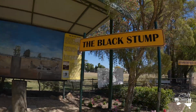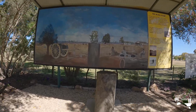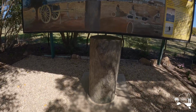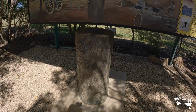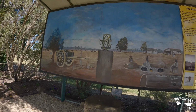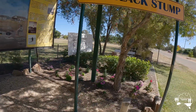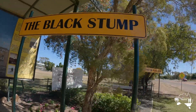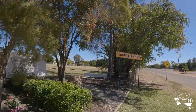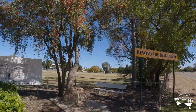Perfect. All right, so we decided we had to see the Black Stump of Blackhall. Apparently this is very significant. This is not the original Black Stump though. This is a petrified replica of it because the original one got destroyed by a fire. So that's the Black Stump, and this is beyond the Black Stump, which is what the west of Blackhall was referred to.